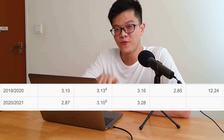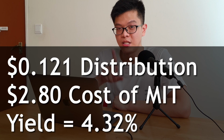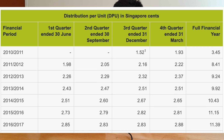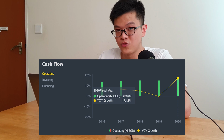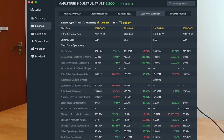Okay, so the DPU for MIT last year is around 12 cents, and that represents a 4.3% yield on a $2.80 cost. There is a slight fluctuation in the dividend distribution history last year, but the general trend of the DPU is increasing year over year. Operating cash flow is strong year on year at 17.1%, ending at $287 million.